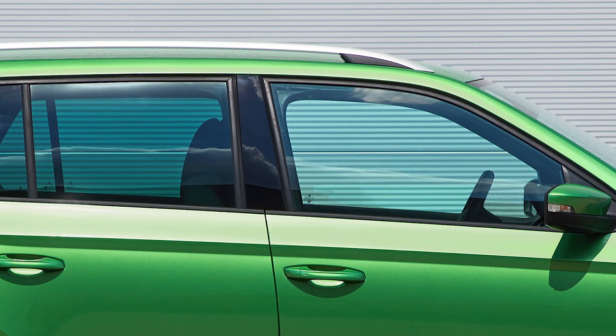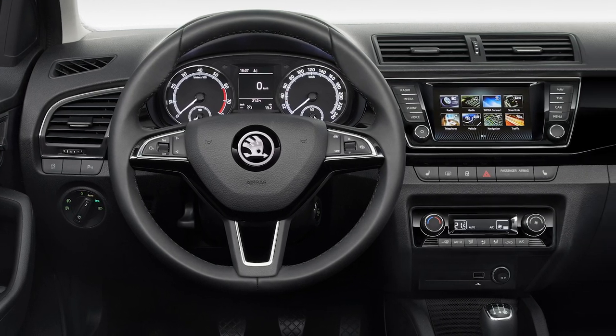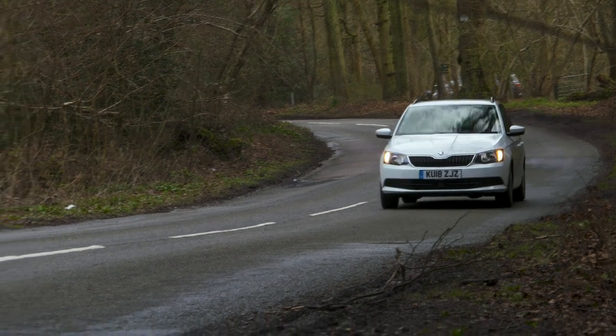Our favourite SE trim gets roof rails, 16-inch alloys, air conditioning, rear parking sensors, and a 6.5-inch infotainment touchscreen with Apple CarPlay and Android Auto. So it's a pleasure to live with, as well as a pleasure to drive, thanks to its good engine and light, precise controls. It wins here for the brilliant value it offers, cheap monthly finance deals and low running costs included.